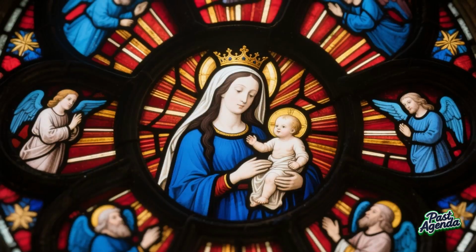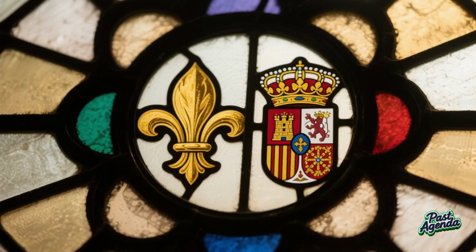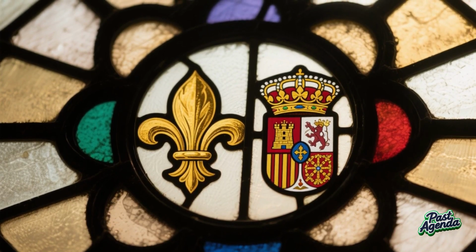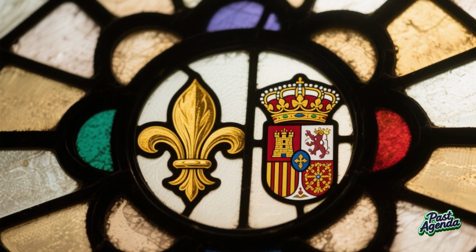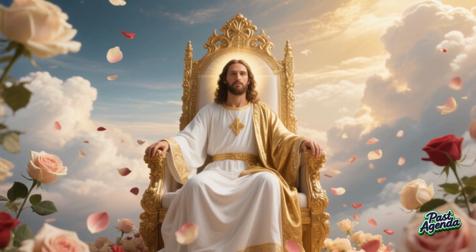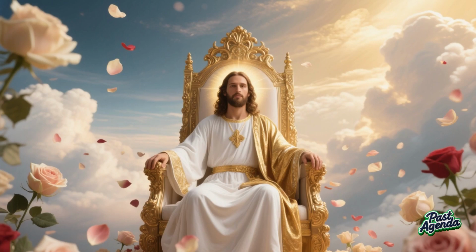The north rose is dedicated to the glorification of the Virgin Mary. You can even see the royal coats of arms of France and Castile in the panels, a clear sign of royal patronage linking earthly power to the Queen of Heaven. The south rose, a gift from another powerful family, is dedicated to Christ enthroned in heaven.